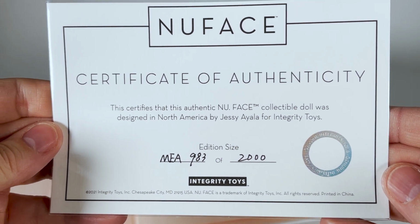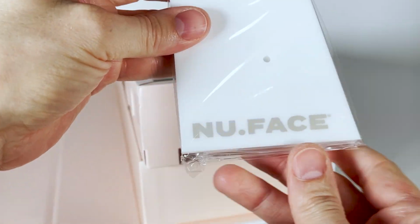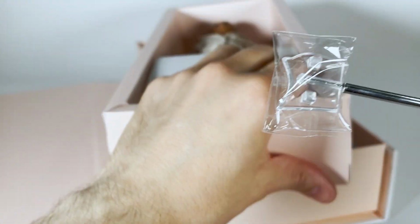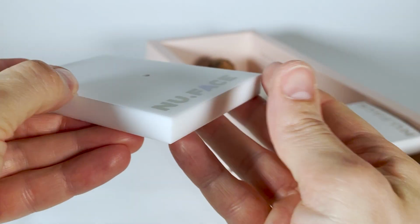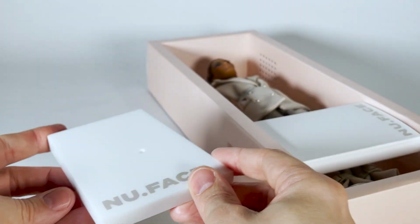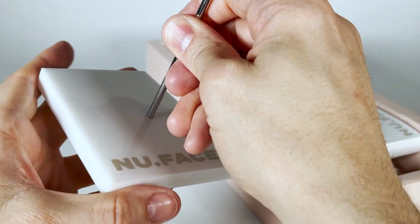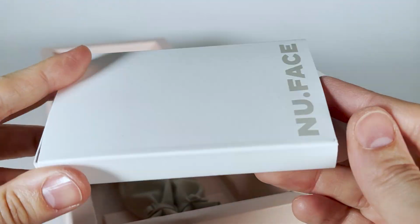Here's the certificate of authenticity. This time, as for Thiago Valente, we have the white version of the NuFace acrylic stand. The pole of the stand. Let's take a quick look at the accessory compartment.